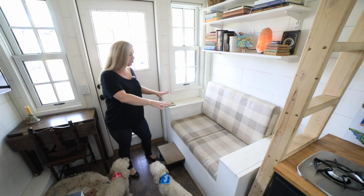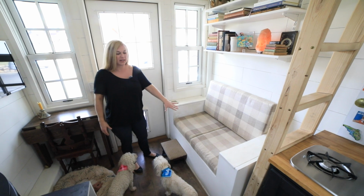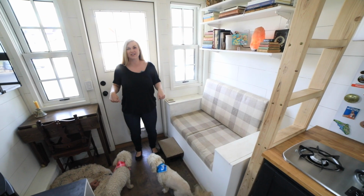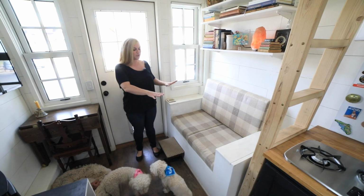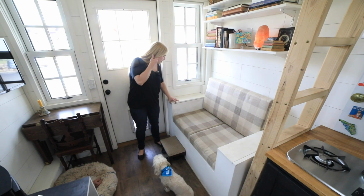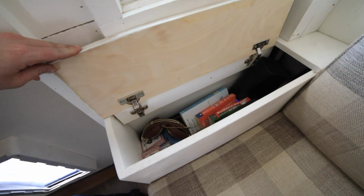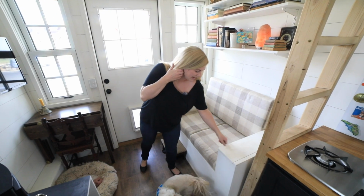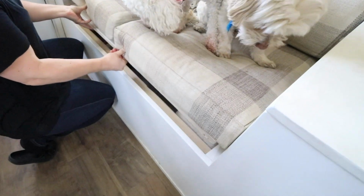I have a double sofa. I had the cushions custom made, and for the whole frame, I measured my legs and my seat height so that for the builder, I was able to tell them how tall I wanted it. So it was very, very custom. They also have storage on each end, and this whole bottom part lifts up.